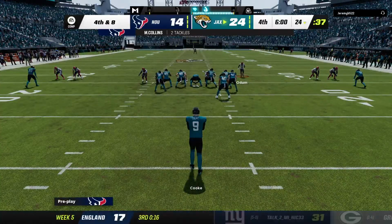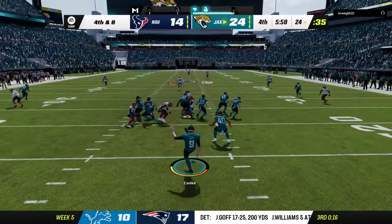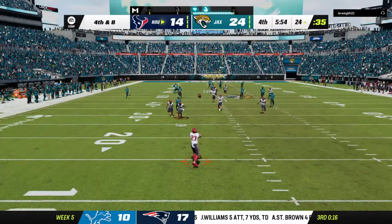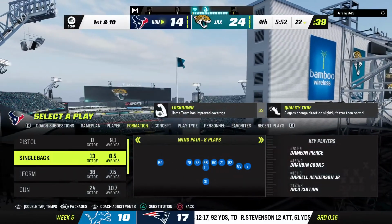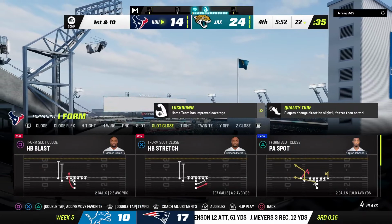Here's Logan Cook now. And surprisingly, this is the first punt of the game for either team. A big boot that time. 57 yards the official distance. And the Texans will take over.